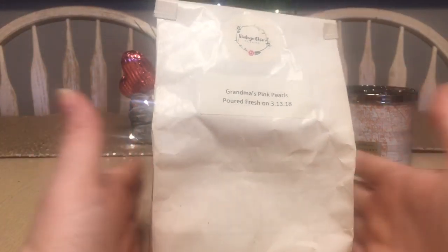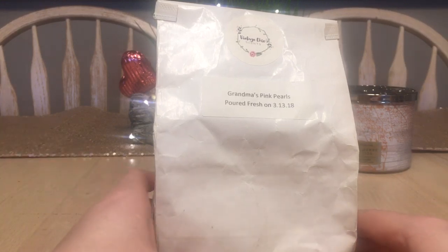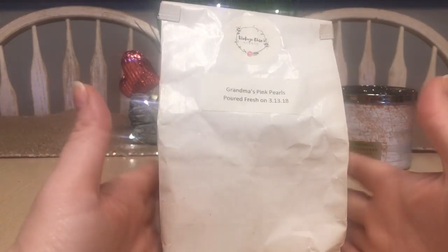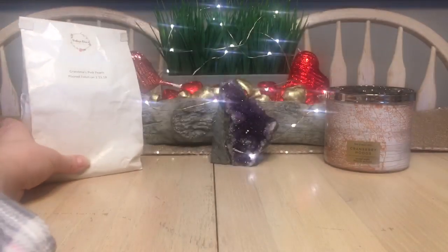So I did one day chop everything up to make it very easy. Otherwise, I find if I don't chop these shapes up, I don't tend to use them when I probably should, because they do look pretty. I'm like, no, I must chop. So I've been using this exclusively in the bedroom. It's throwing very well. It's very lovely. It would definitely be something I'd repurchase in the future. Grandma's Pink Pearls is beautiful.